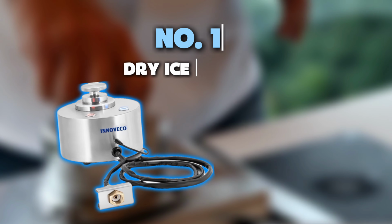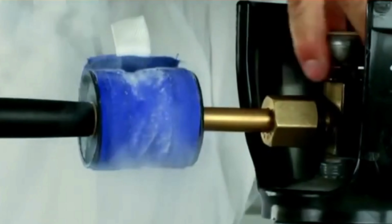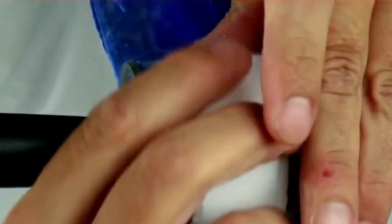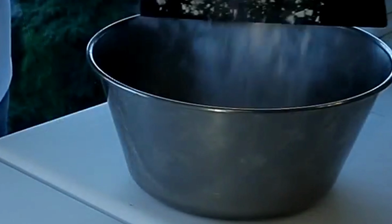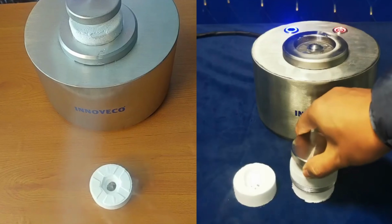Number 13. Dry ice machine. Dry ice isn't ordinary ice. It's compressed carbon dioxide that turns into a solid at extremely low temperatures. Unlike regular ice, it leaves no puddles or moisture, which makes it very useful for preserving frozen goods, creating fog effects at events, or transporting delicate foods.